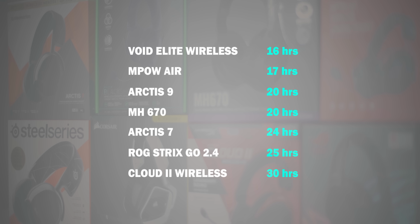As for battery life, the range here is between 16 hours on the Void Elite and up to 30 hours on the Cloud 2 wireless. All are fairly quick to recharge, between 2 and 3 hours, so that's good in my books, and even at that minimum 16 hours of playtime with the Void Elite, at least for my gaming style, that's at least 3 days of gaming, so I'm perfectly fine with that.